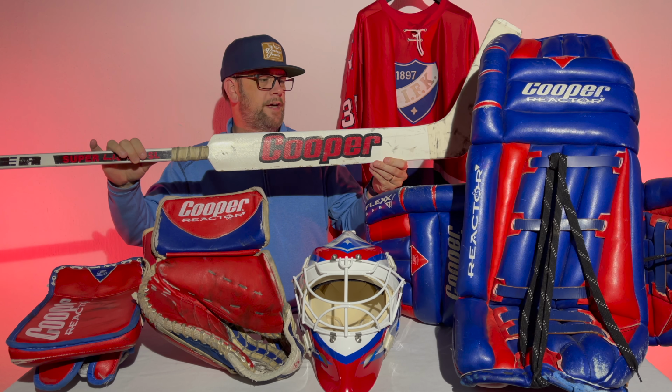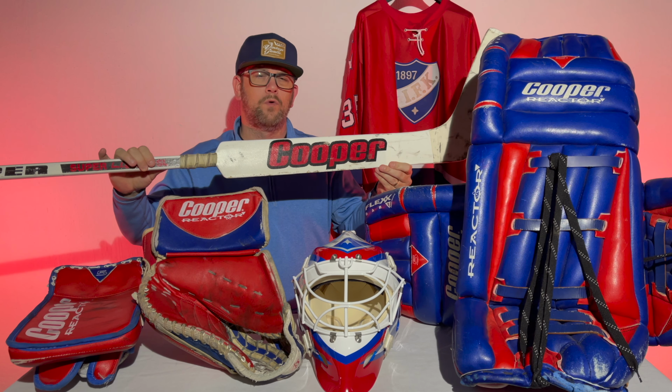Stick for this game was a super light SL. Just felt like not going with one of the Reactor sticks. Wanted to just change up my sticks a little bit. Hadn't used this in a while, it felt like, so decided this was the one to take out there.